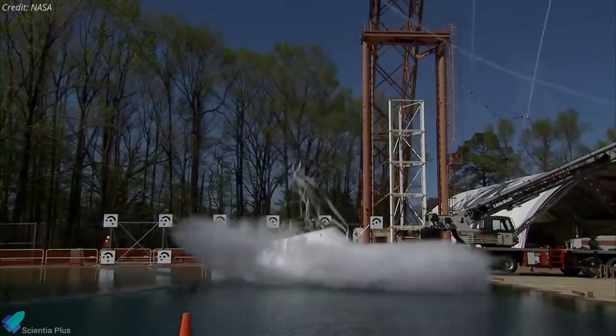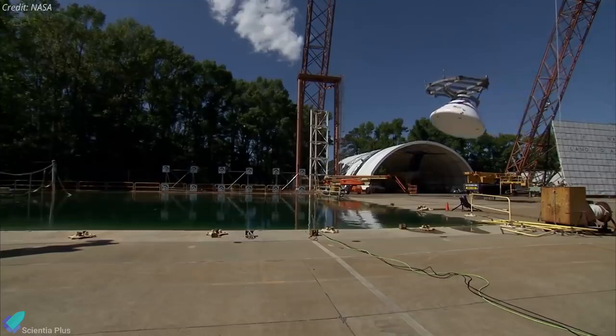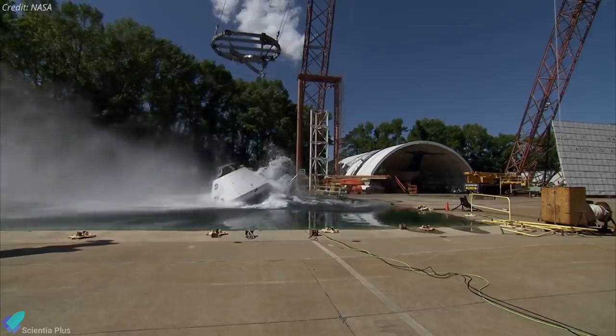NASA still has at least 2 more drop tests to complete, including a higher altitude drop test and a swing test, where the crew module will be swung into the water at an angle, similar to a rope swing.